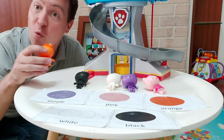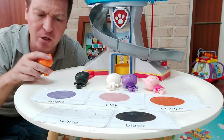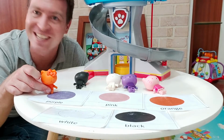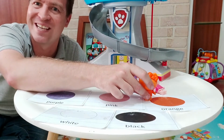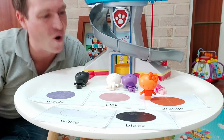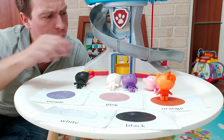Let's take this one. Where does the orange Hello Kitty go? Can you point? Where does the orange Hello Kitty go? Does it go here? Yes? No. Does the orange Hello Kitty go here? Yes? No. Does the orange Hello Kitty go here? Yes. The orange Hello Kitty goes on the orange card. Let's say orange.